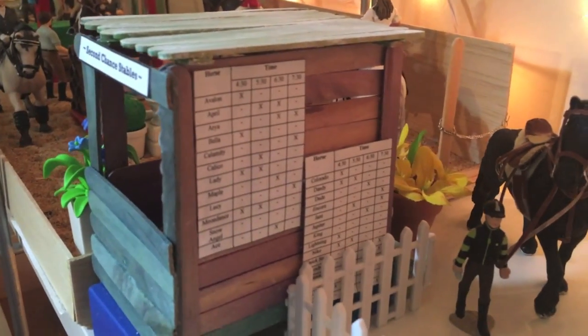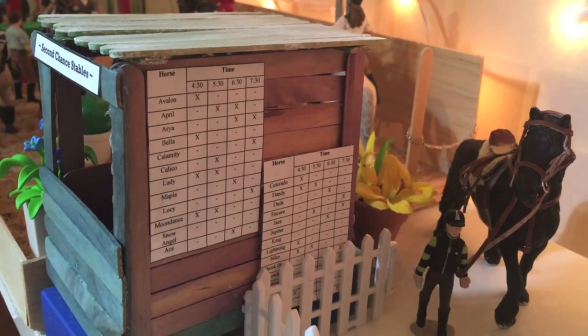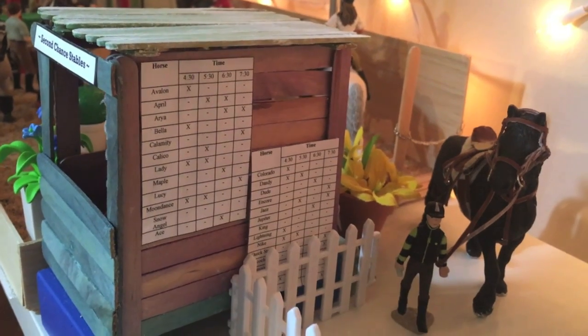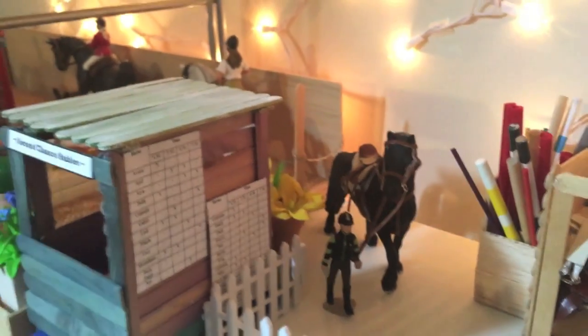And over here, we just have some timetables. So we have the horse and what lessons they're in. Usually the easier lessons are around 4:30 to 5:30, and then we have some of the more advanced jumping lessons at 7:30. So this is just so we know which horses go where.